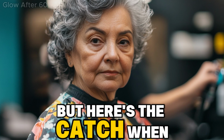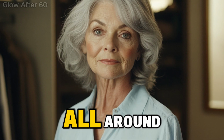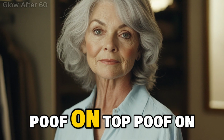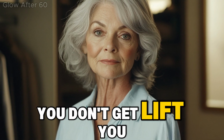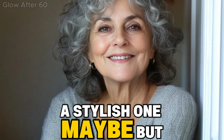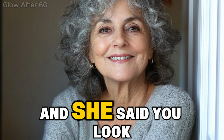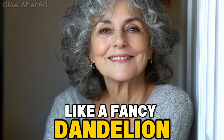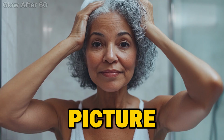But here's the catch. When you've got a round face and you add equal volume all around, poof on top, poof on the sides, you don't get lift. You get a mushroom. A stylish one, maybe, but still. I once showed a photo of myself to my friend, and she said, "You look like a fancy dandelion." I took it as a compliment, until I saw the picture.